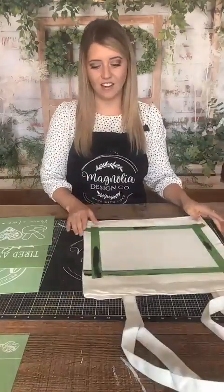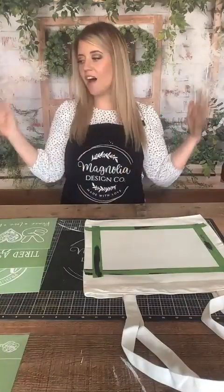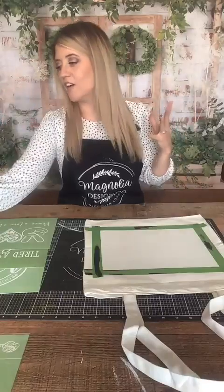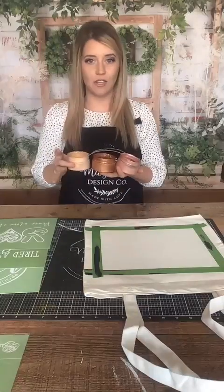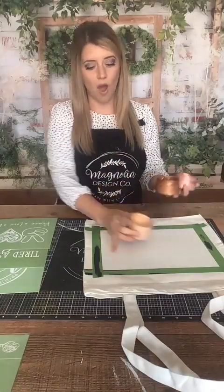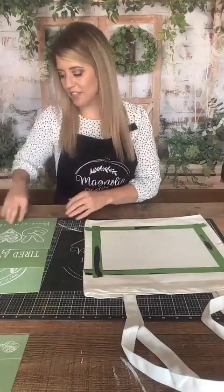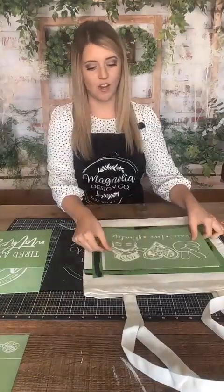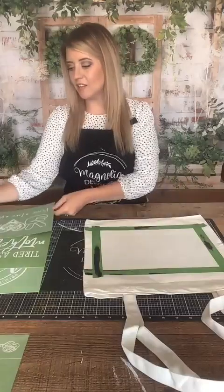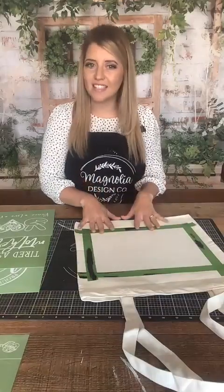So what I was thinking we would do with this guy to start us off is I want to do some watercolor with some inks, because I am all about the sparkle and the glitter. So we're going to be using the rose gold, the copper, and the glittering gold today to watercolor on our bag. And the stencil I had in mind for this one was Peace, Love, Mom Life. After it's watercolored and dried a little bit, we're going to put it right there in the middle. Does that sound like a super fun project? So we're going to get started here first so we can let it dry just a smidgen.